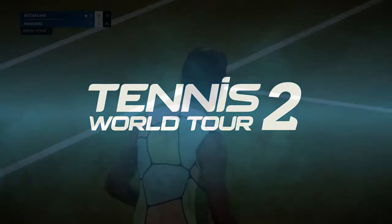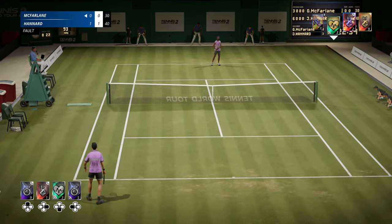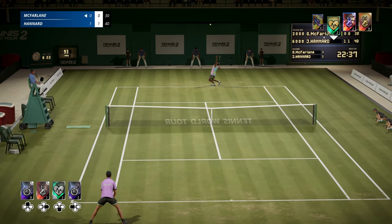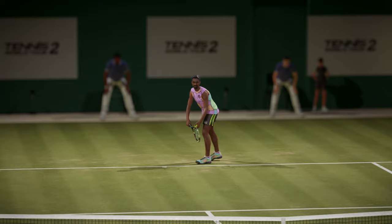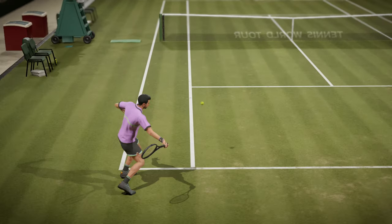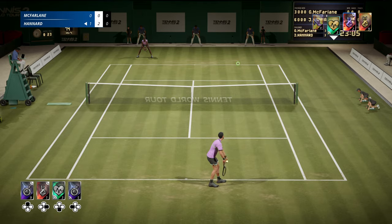Yeah. 30-40. So break point here. Oh, what a return. What a return. And there's the break point. And he's looking furious. Look at this, we got into position so quickly and hit that beautifully well. And an excellent angle found. Well, we got the early break in this second set.